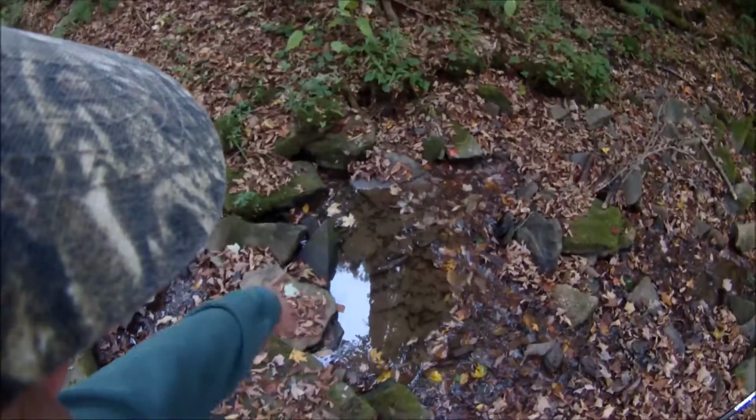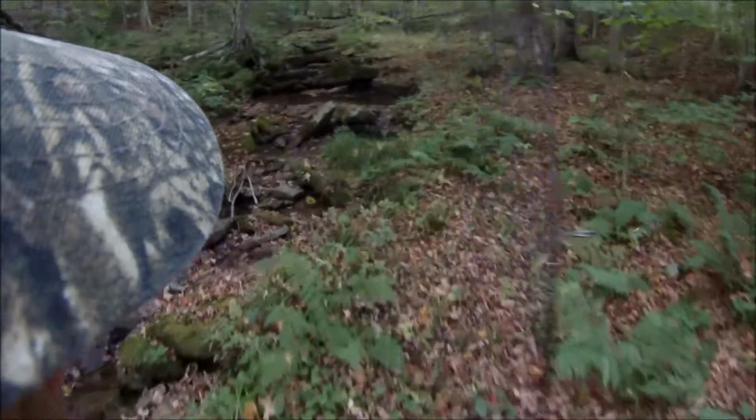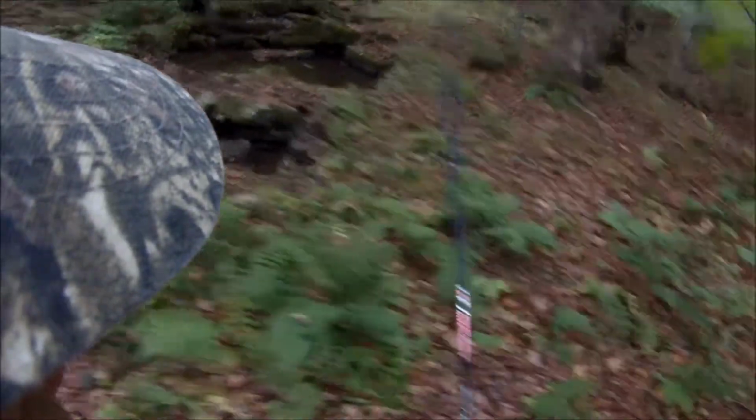Next hole. Which isn't to say you can't catch brook trout in little tiny puddles like this either. You can sometimes, especially this time of year after a good rain. And then when it drops back down, they'll end up in these little tiny holes sometimes. But we're going to just focus on the big holes today.